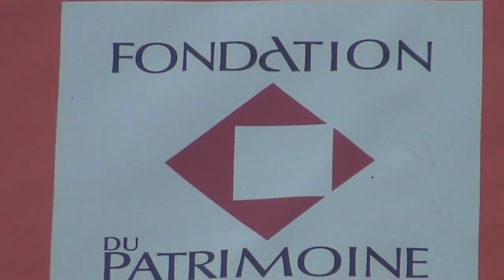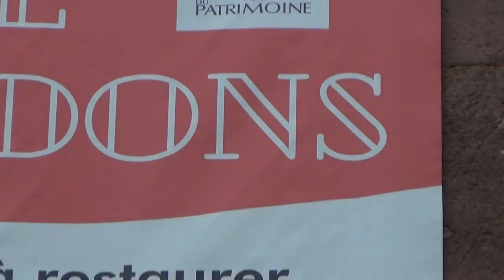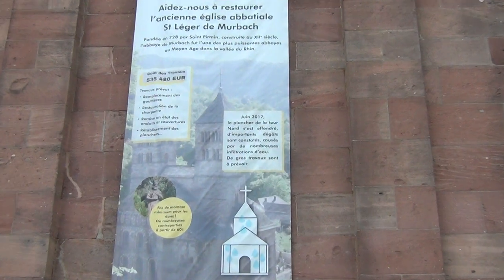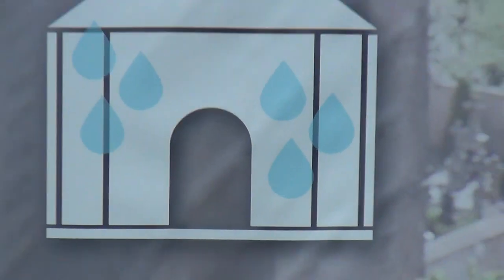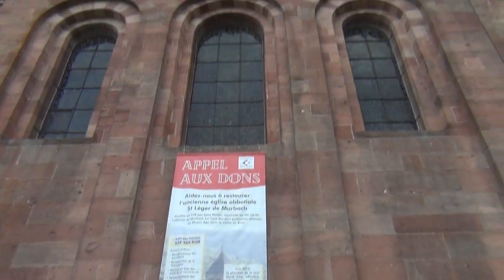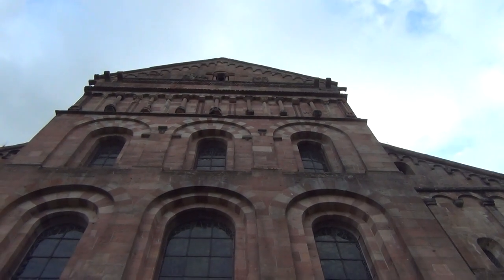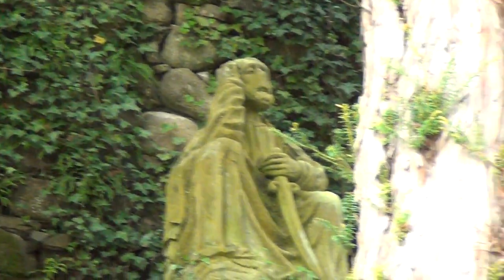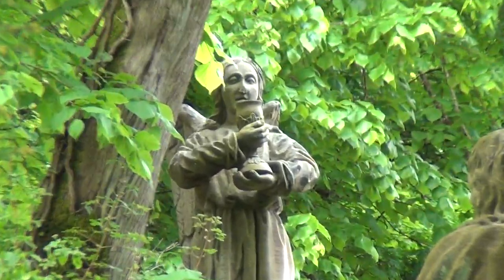So it says square and compass. Well, of course it does. It's the organization around it. I don't know why it's like crying here, like tears, three tears here, three tears, and again three tears. Here are some statues here, but I'm not sure if they're old. They don't look old somehow. It's interesting anyway.